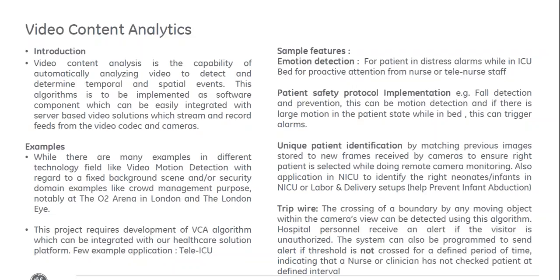So this is at a very high level about the video content analytics part of it. In this project we are looking at having this algorithm done in a way that it can be integrated into a healthcare platform, which could be either on a cloud or on enterprise. For example, the solution is a digital ICU.